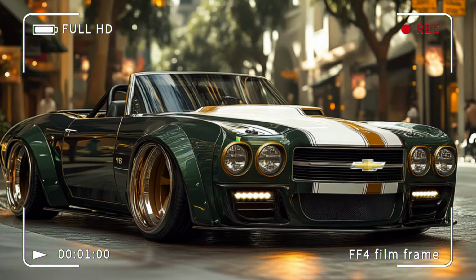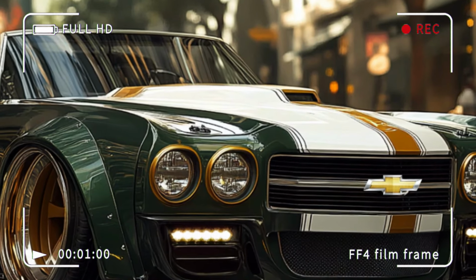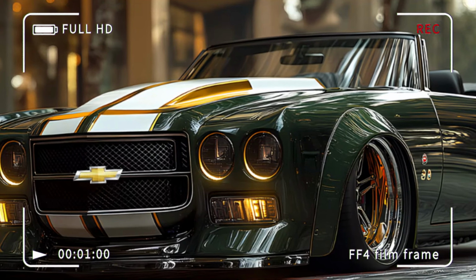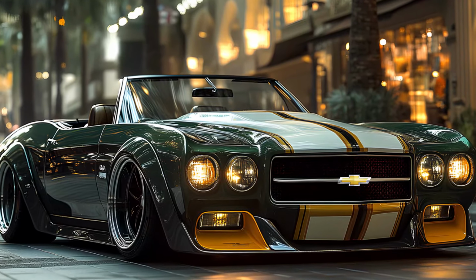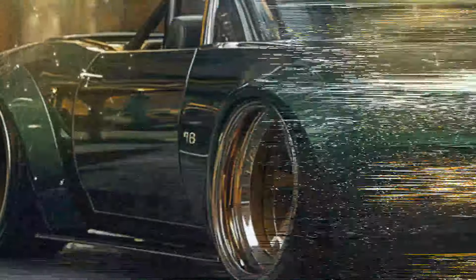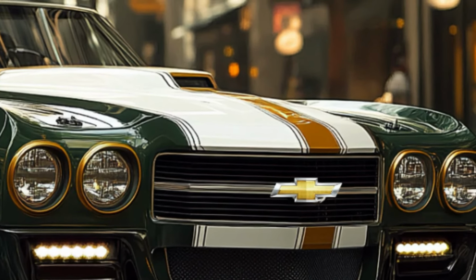Let's start at the front, where the 2025 Chevrolet Chevelle Convertible makes its first impression. This car is a masterpiece of design with a wide, aggressive stance that commands respect. The prominent grille with its modern LED technology harks back to the iconic Chevelle split bar design, making it unmistakably Chevelle. Flanking the grille, dual headlights sit within a contoured hood that hints at the raw power waiting to be unleashed, and that muscular front bumper. It's not just for show, it enhances the car's aerodynamics, giving it a formidable presence on the road.